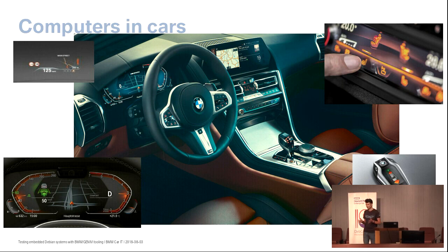So when you get into a modern car right now, you will be basically surrounded by screens. You can see some of them here. You can see a screen in the center console with the map. You can see a screen just behind the steering wheel with all kinds of indicators, and maybe even a map if the car is new enough. You can see a screen on a heads-up display with another set of indicators. You can see a screen for the climate control in newer cars. You can see even a screen on your key, on your remote.